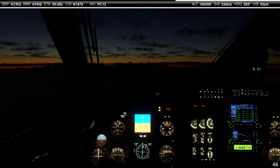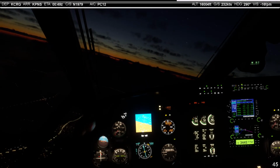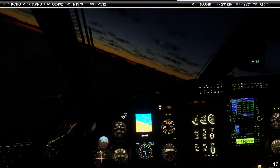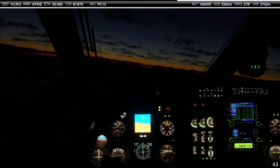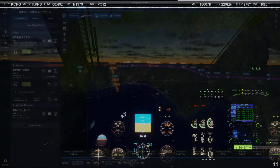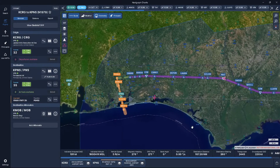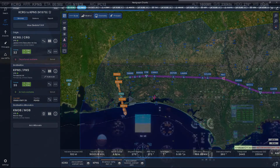JetBlue 2618, contact Jacksonville Tower, 118.3, have a nice landing. Good day. Jacksonville Center, JetBlue 254 on the ground in Brunswick, to cancel IFR. Thank you very much for the ATC. JetBlue 254, roger, IFR cancellation received, thank you for flying, sorry about that earlier. No problems whatsoever.